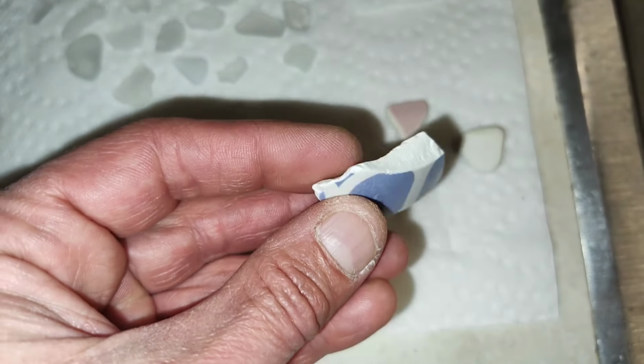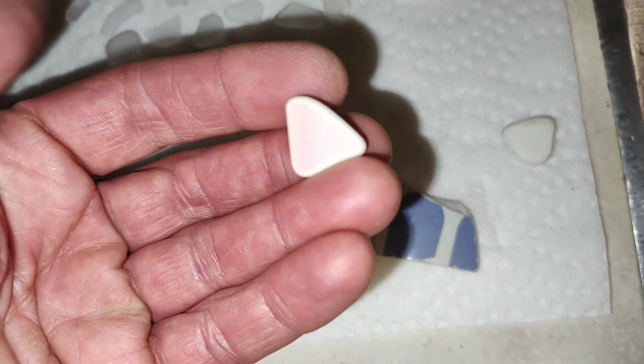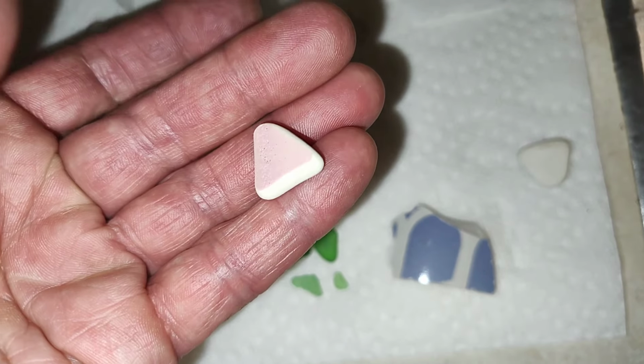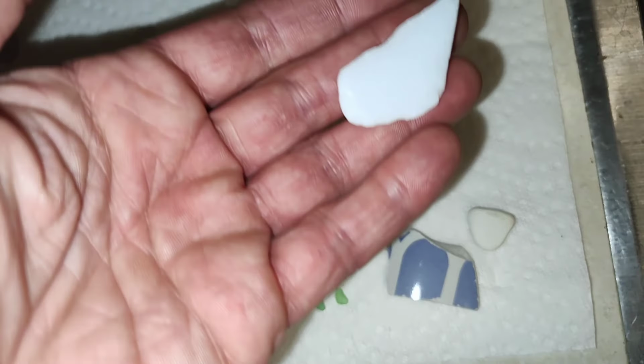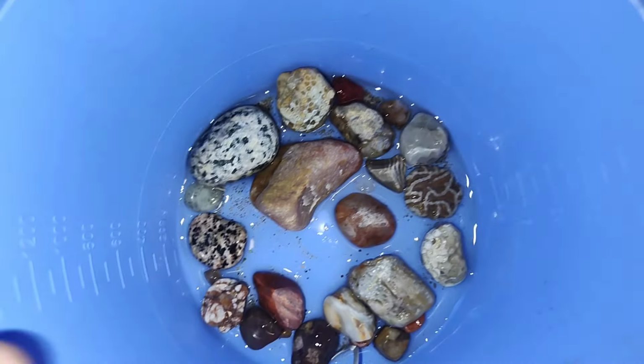Definitely modern, this piece, probably somebody dropped their coffee cup out there, I'm guessing. This is old. Pink porcelain dishware of some sort. And then a piece of milk glass there. So that was that. The rocks.